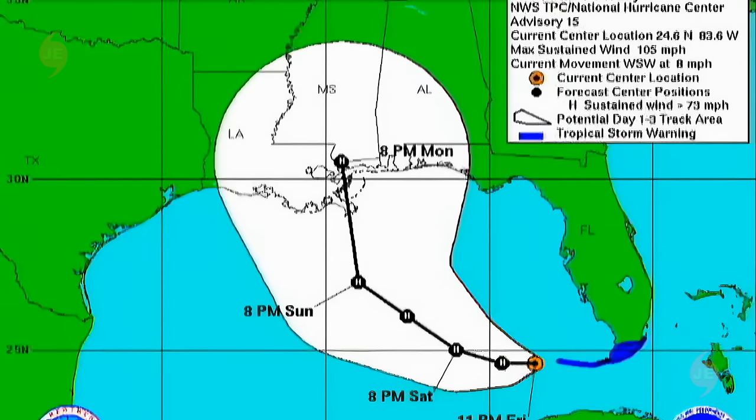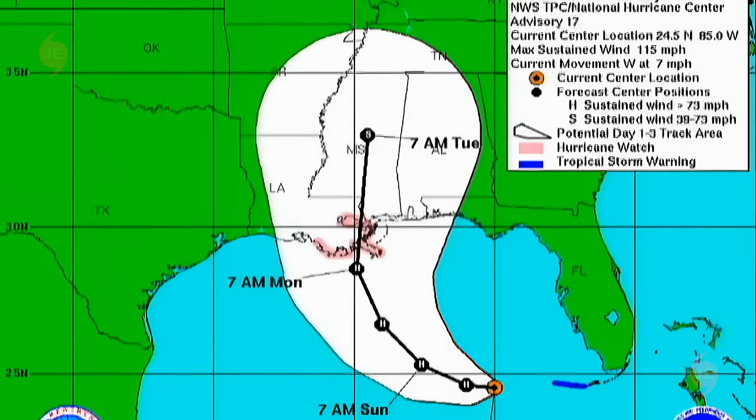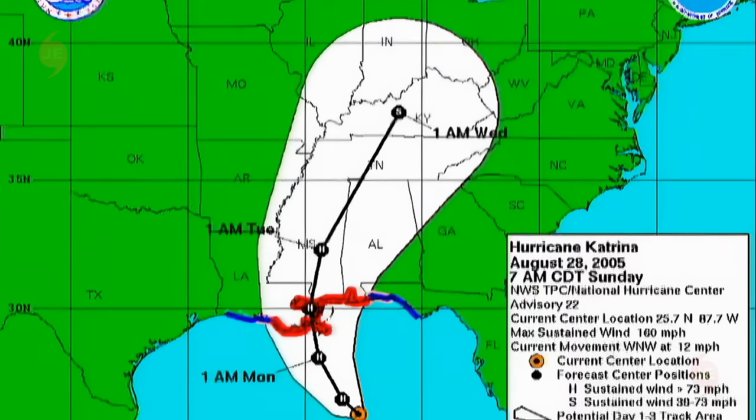It is interesting to note that at 11 p.m. the National Hurricane Center nailed the forecast track of Katrina 2.5 days before actual landfall. My hat's off to them.